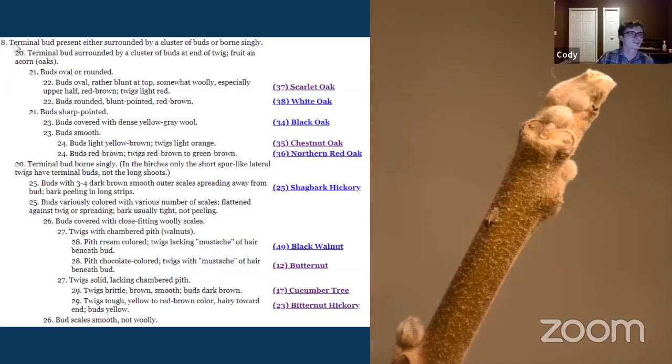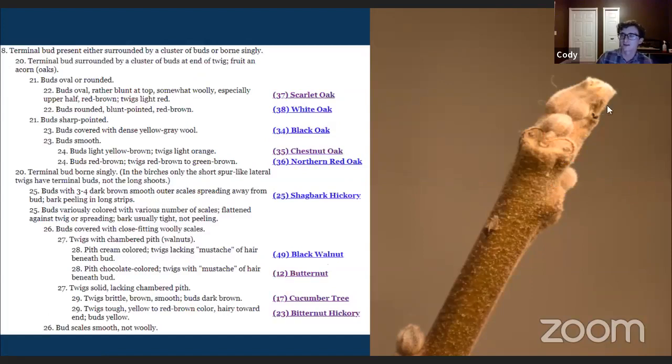But couplet 8, the first option would be terminal bud present, either surrounded by a cluster of buds or borne singly. We talked about that as well. So we've got lateral buds and terminal buds. So this terminal bud here is at the end. Sorry, I'm moving chat and everything around so I can also see the pictures. But let's see, terminal bud surrounded by a cluster of buds at the end of the twig, fruit an acorn. We obviously don't have the fruit here, but oaks very characteristically have a whole cluster of little buds at the end of the twig, which we don't have here. So this is borne singly. You've got just one big bud at the end.